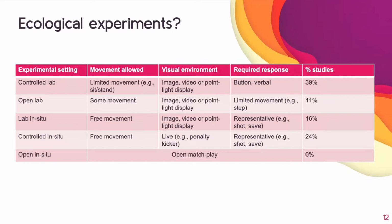And then the required response. This is the response that the participants needed to give in order to respond to the stimulus. So this ranged from pressing a button or verbally saying something about their response, to some quite limited movement, so just taking a single step in a certain direction, all the way through to something that we're calling representative, so they're actually moving in the way that they would in a natural environment. So they're actually diving to try and stop a penalty shot, for example.